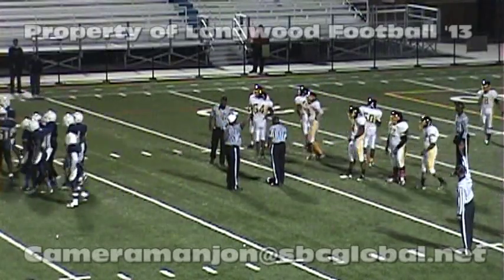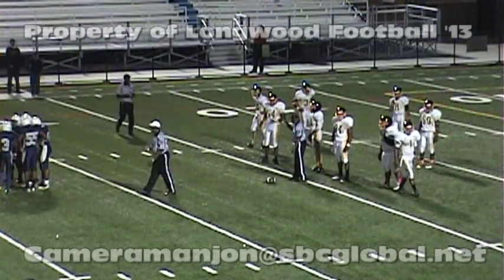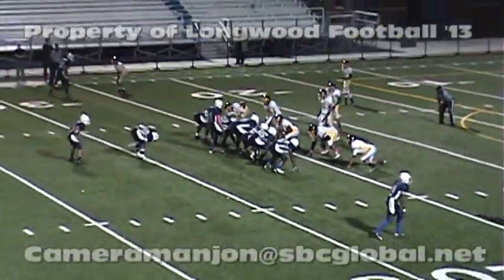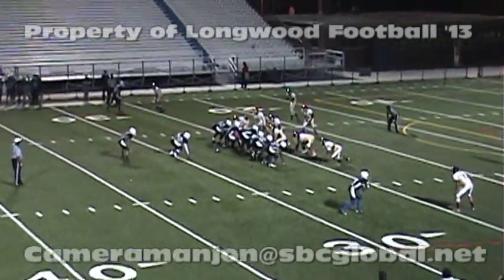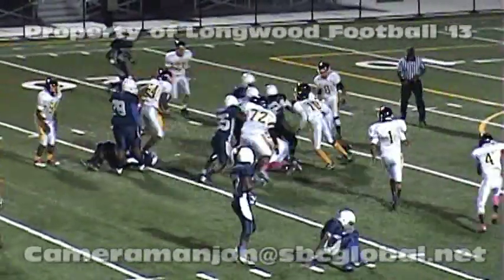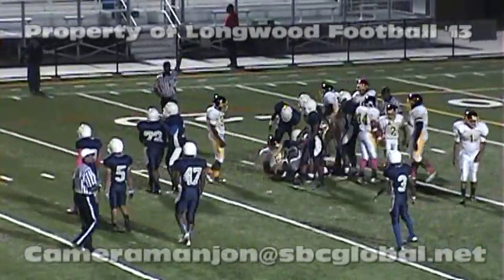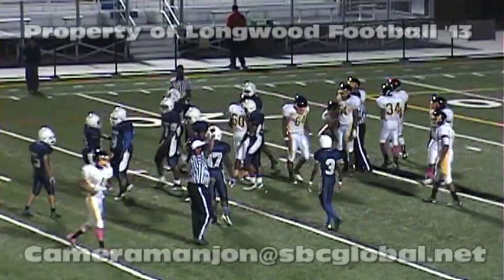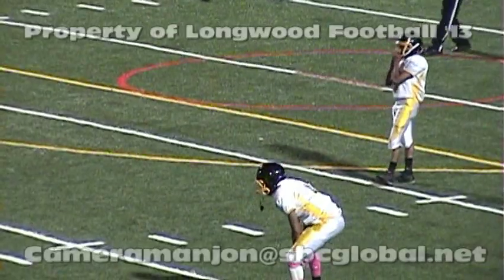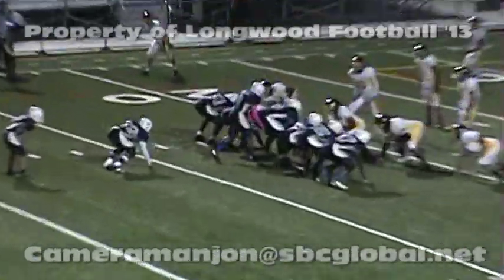Up the middle for a 1 yard gain on the play. Third and 11. Third down. Jonathan Crowes. Stood up, driven back. A short gain of about 4 yards. With the stop.